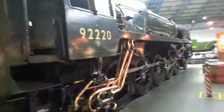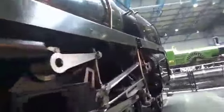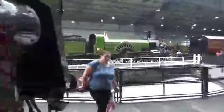I say both the 9F and the 66 are heavy freight locos. Quite interesting to know which would actually pull more, the Evening Star steam loco 9F or the diesel 66. But yeah, we'll have a quick wander around today and take as much video as we can of what's going on here.